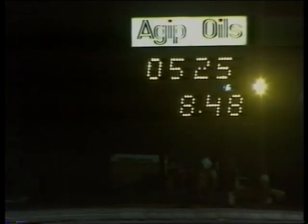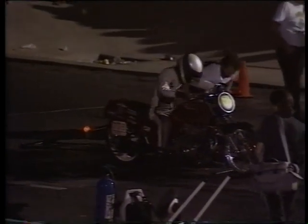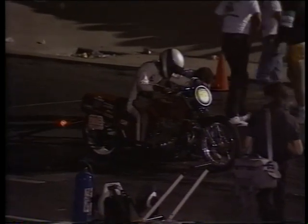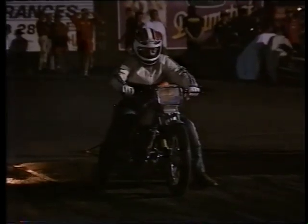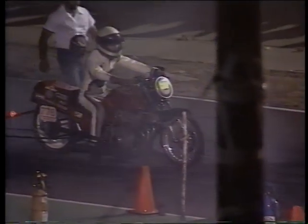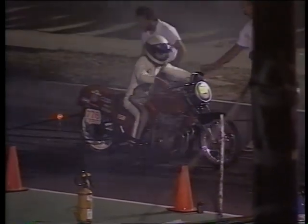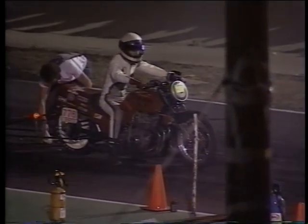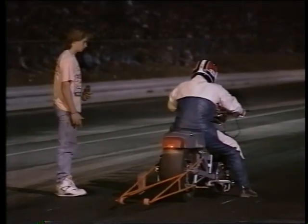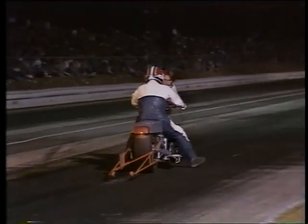Well, as they line up there now, we see 776 David Hall on the 1260cc Suzuki. Races Warren Dunn on screen now on his 1498, almost 1500 cc's. Warren Dunn on the Suzuki, and 776 also Suzuki, David Hall. David Hall down from Mackay in North Queensland. First time out for quite a while for the H&H Racing Suzuki. Warren Dunn on screen at the moment. He's from here in Brisbane.